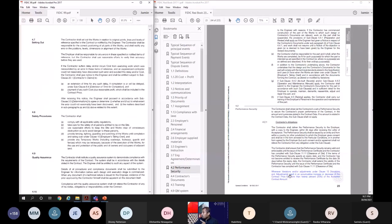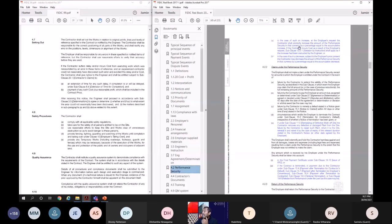Now it says here, whenever variations or adjustments under the clause 13 increase or decrease the contract price by more than 20% of the accepted contract amount, you can ask for a revised performance security. In the case of such increase, the employer may request and the contractor shall promptly increase the amount of performance security. If there's a decrease also, subject to the employer's prior consent, the contractor may decrease the amount of performance security in the currency by a percentage equal to the accumulative decrease. So even a decrease can be done for the performance security.